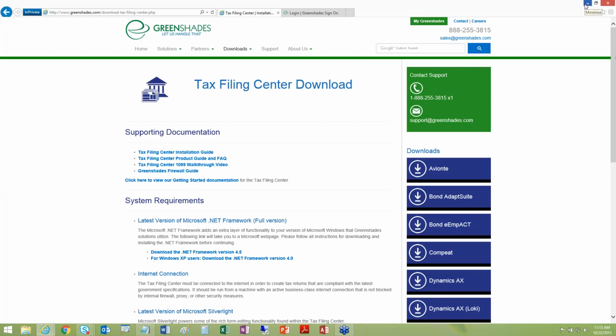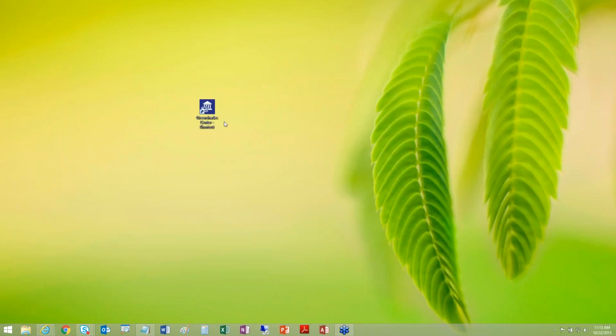And certainly, resources are available to assist you with that. But the Greenshades Center is a very simple product to install, and when you install it, you're going to launch it directly from your desktop. You have the ability to launch this out of GP. Really depends on how you want to access the application.